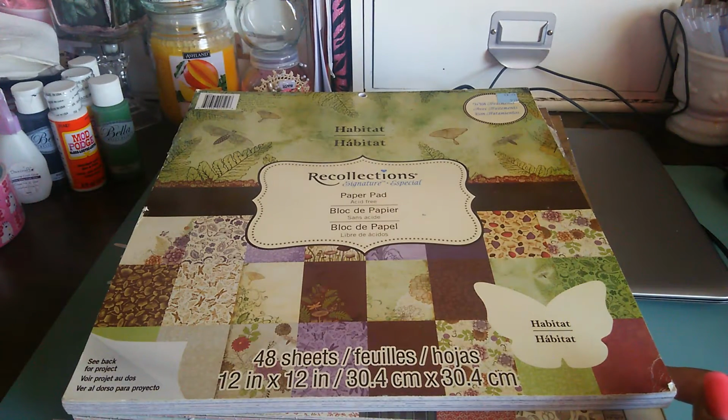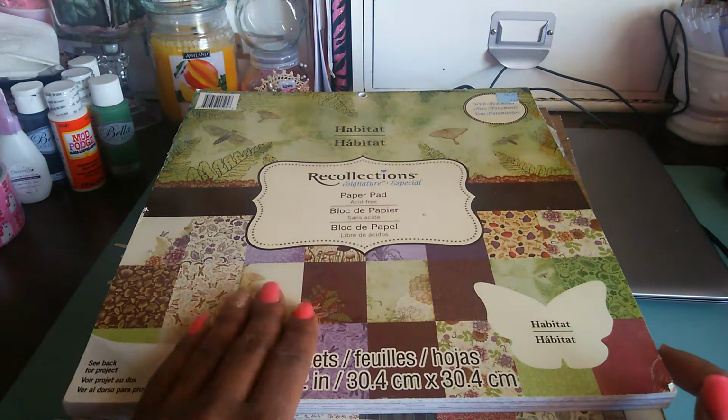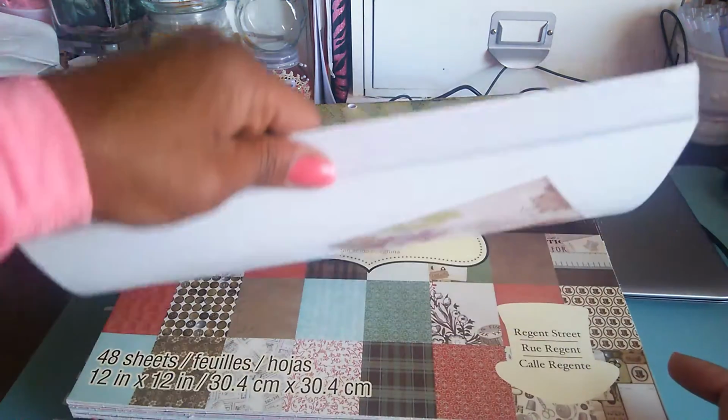The second one is Habitat by Recollections. I believe I used 1 sheet out of here, and that was the one with the mushroom on it. But all the other pages are in here.